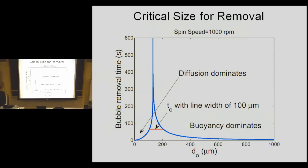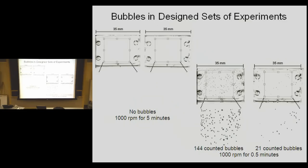So these bubbles, that 2 millimeter bubble that we said was a problem, as long as it's not constrained within the mold and it moves, we can get it out of solution. And the bubbles that are very, very small, because of pressurization, will dissolve right into solution. So there are bubbles of a critical size that take the longest to get out of solution. So now we've talked about the model.